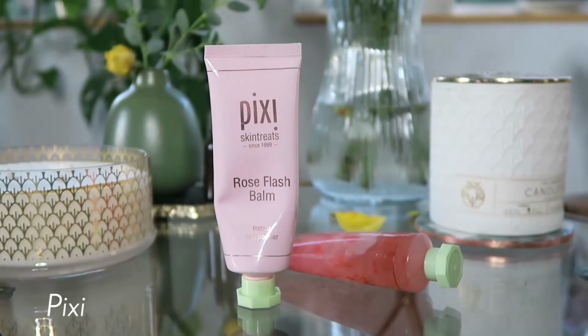Really love the Rose Flash Balm. It's a great kind of all-purpose moisturizer. You can use it as a mask, you can use it at night, you can use it as a primer. It's almost like Pixi's version of the summer jet lag mask, where it does a lot, except I would not put this near my eyes because it is extremely scented, but this is really beautiful.